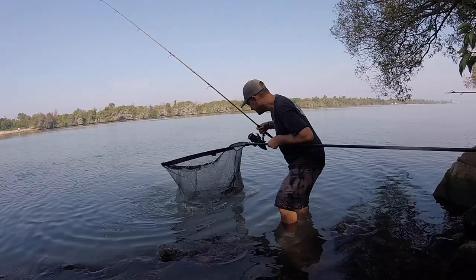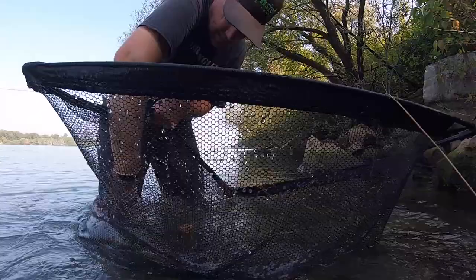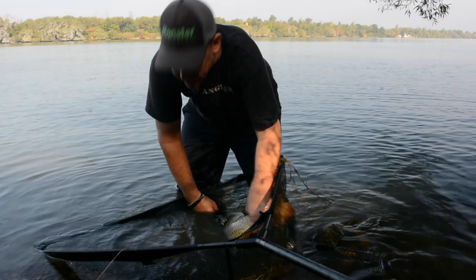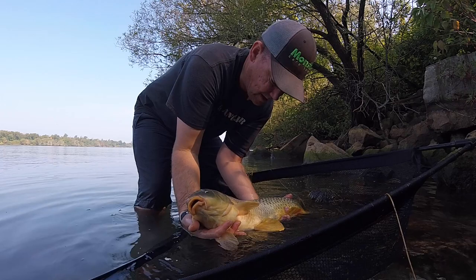Scrapper. This has truly been a hectic session. I can't keep my line in the water. I'm not complaining. This guy's practically got mirror scales on the one side. Beautiful. See if I can show you these scales. It's got a little section there. He almost looks like a mirror.